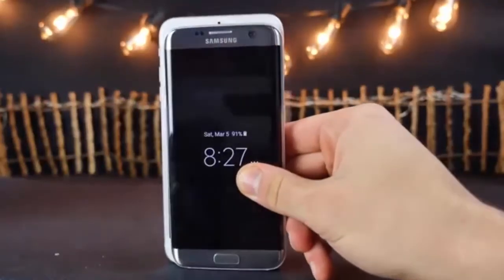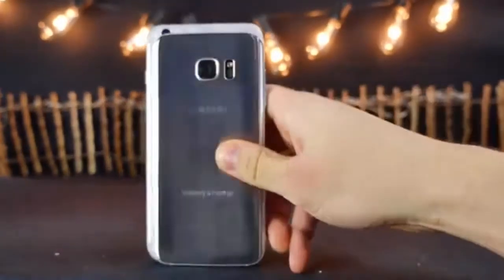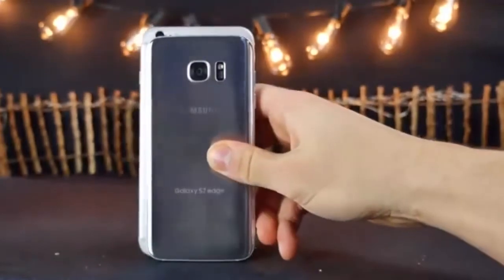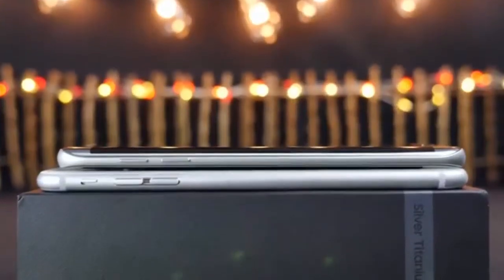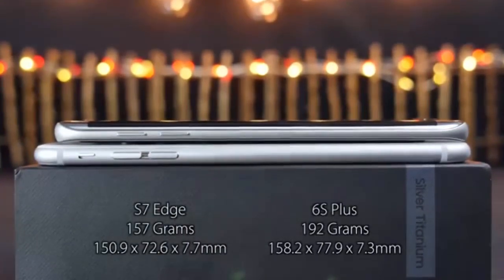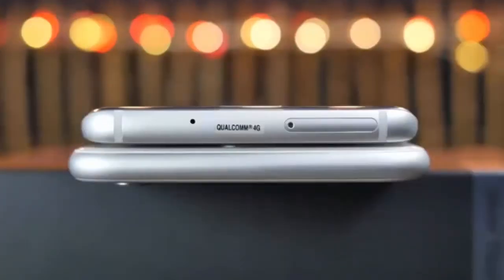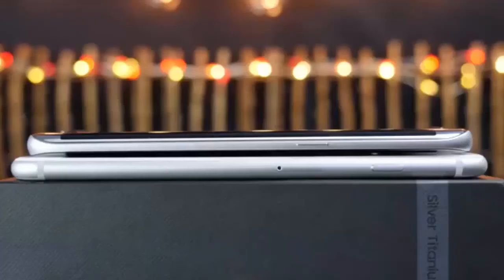Now, I'm actually amazed how small the S7 Edge is. I mean, look at it in the shadow of the iPhone 6s Plus. Quite a small device for such a large display. Overall sizes of the phones, not too far off, but the 6s Plus is the larger of the two, of course, a little bit heavier as well. If you're going from one to the other, the button and placement of all the ports is very, very familiar, very similar, so the only big difference is the micro SD slot being relocated on the edge. Overall though, very familiar and usable.